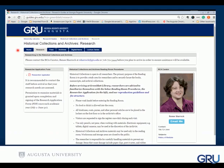On the next page of research, we have our reading room procedures and our research application. The reading room procedures are fairly consistent with the procedures of other libraries' special collections. The reason for these procedures is to ensure the safety of the historical collections. Most of the items are rare and are in fragile condition.